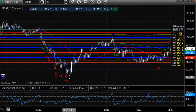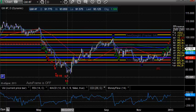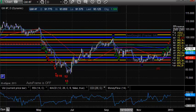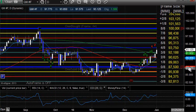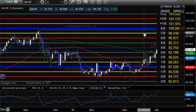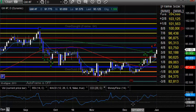Now we've really been just kind of marking time, going sideways. We set up this higher low versus where we got the signal, and now we're finally starting to break a little bit higher here and potentially gearing up here to at least take a shot at this 8 days level at 100. So this definitely looks bullish. The CCI is not cooked yet. It's got this decent looking slope to it. So this is definitely something that traders should be considering on the long side.